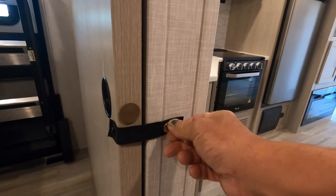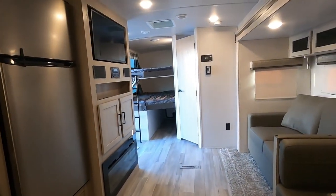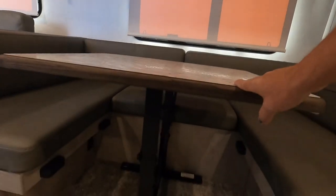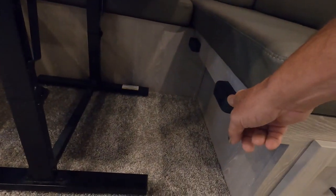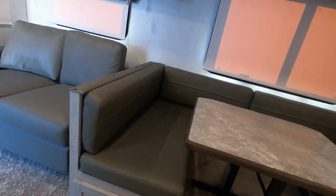Make sure that this is snapped back for travel. Same thing in the bedroom, or bathroom, make sure your door is closed. Nice. You have a lot of individual lighting here. Your table will fold down, set on these. Put your back cushions on that, gives you an extra bed.